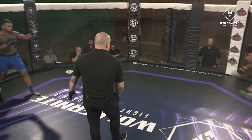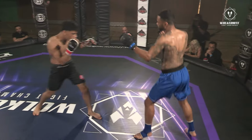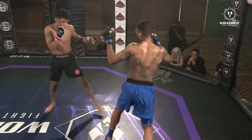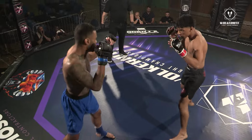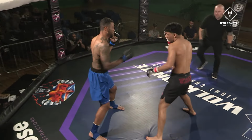Don't think there's going to be much of a feeling out process on this one, guys. Nasir's come out pretty fast underfoot. Good in and out movement so far from Anton Turner. It's a right hand, though, from Nasir. Big right hand from Nasir. Nice jab from Nasir. Big right.